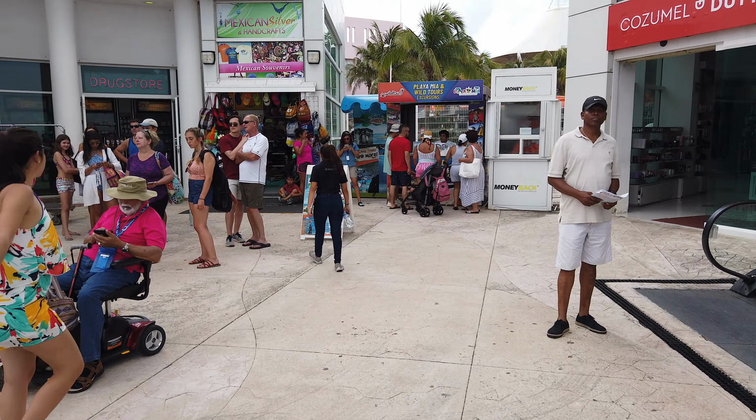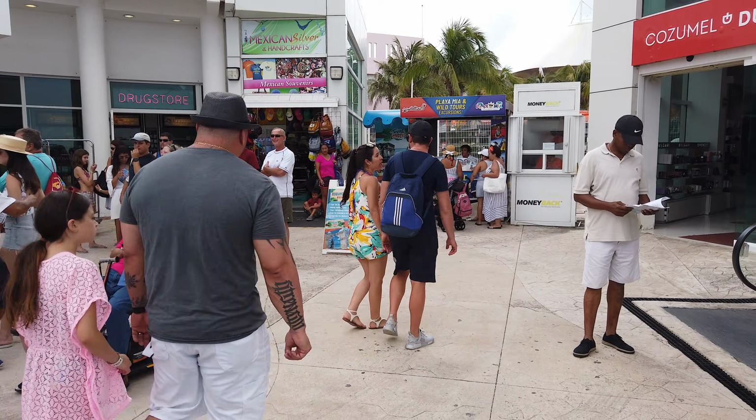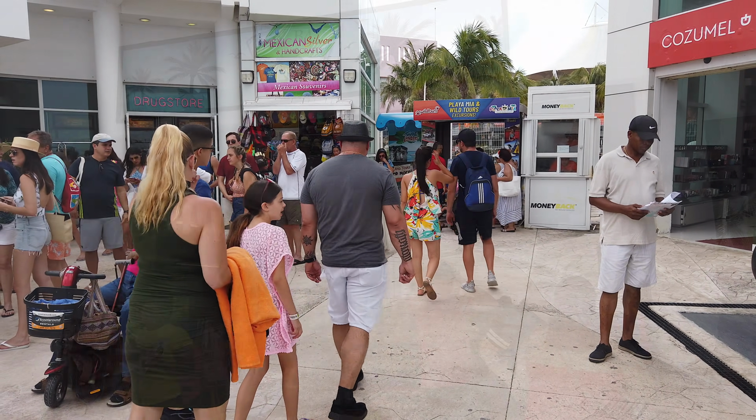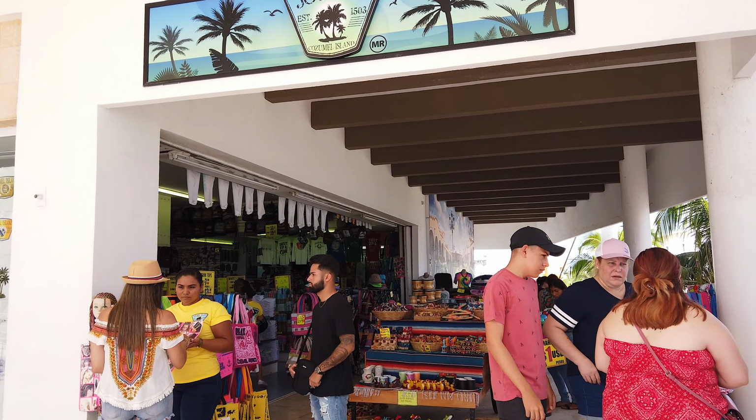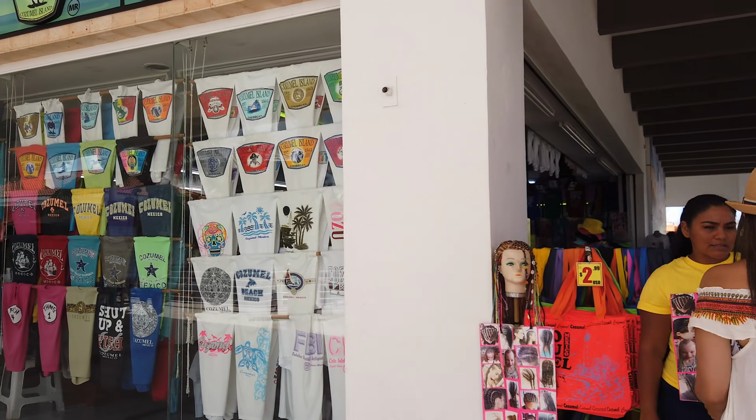Prices were pretty good. They are probably not as low as what you would get in the true local areas. This is a bit of a tourist area, so I'm sure it's inflated a little bit, but it wasn't as much as many of the other ports that we were at, like Costa Maya and such.